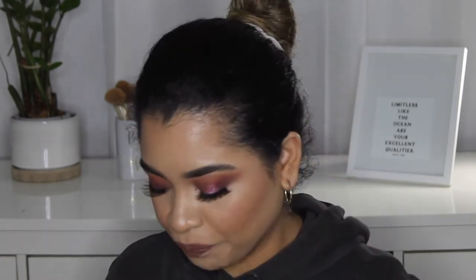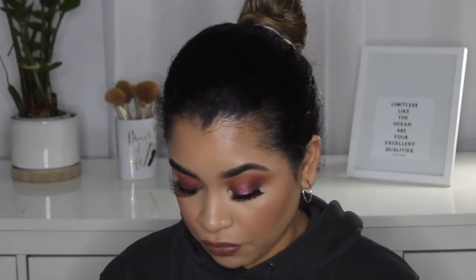We're done. This is the final look, you guys. Thank you to Boxycharm for a beautiful box, because it really is working. It's worth it. This eyeshadow palette is so beautiful.